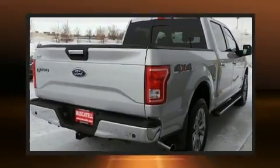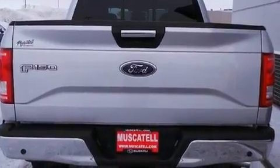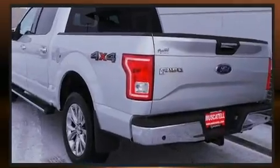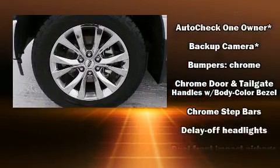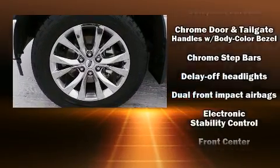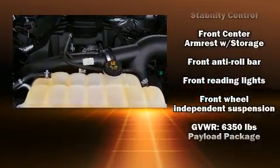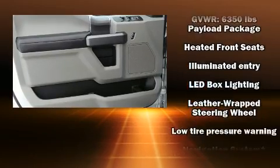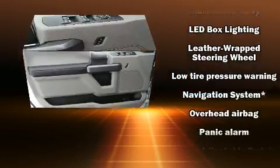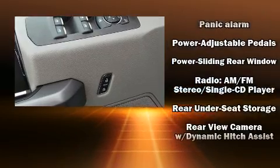headlights, and much more. Ford ensures the safety and security of its passengers with equipment such as dual front impact airbags, front and side impact airbags, traction control, brake assist, ignition disabling, and four-wheel disc brakes with ABS. Electronic stability control stands out as a technologically savvy innovation, keeping you better connected to the road.